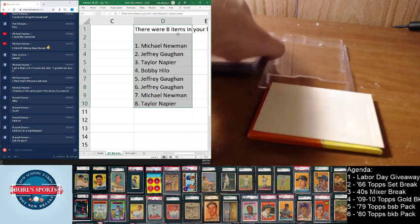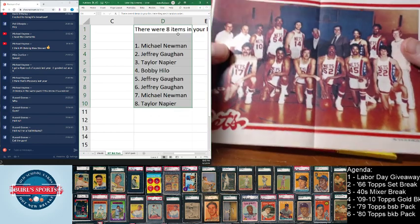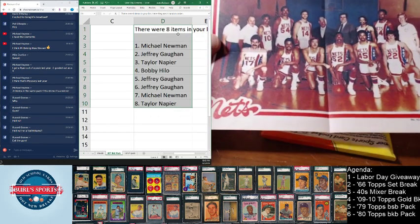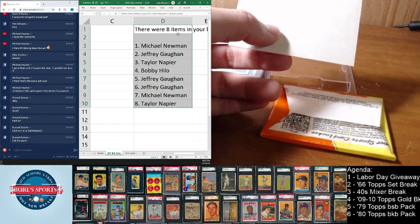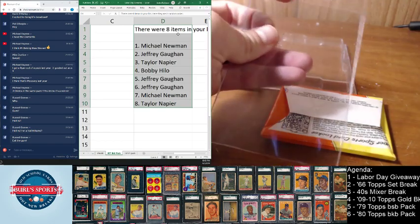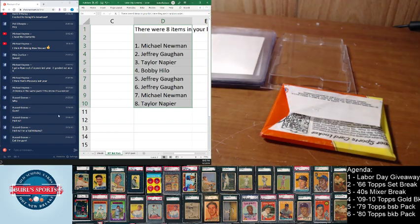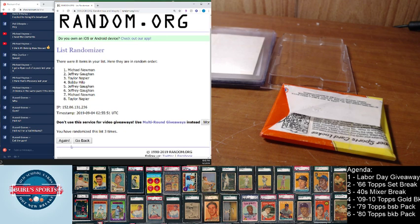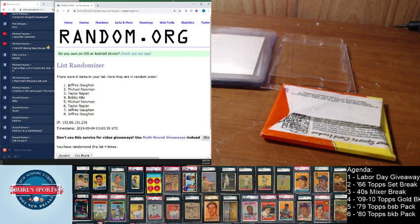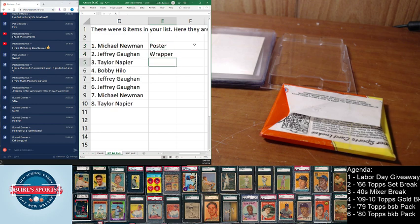Go ahead and do that random for the wrapper, or we'll do 2. So whoever's name comes out first gets the wrapper. Whoever's name comes out second gets the Nets poster. So again, we'll just random that one more time. First gets wrapper, second gets poster. Right, so Jeffrey gets the wrapper, Michael gets the poster. There you have it.